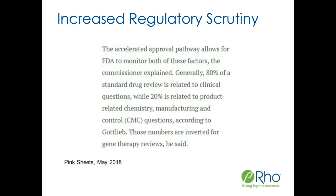In a recent interview, Commissioner Gottlieb indicated that, for most standard drugs, small molecule drugs, traditionally the review process is focused 80% on the clinical aspects and only 20% on quality or CMC related. But for gene therapy products, those numbers are reversed. So you can see that CMC development will definitely be in the critical path for these types of products.